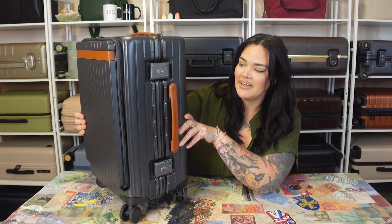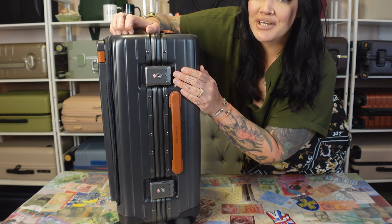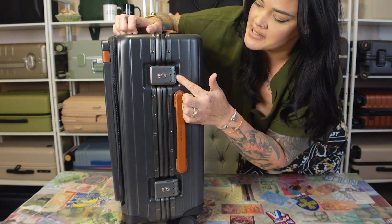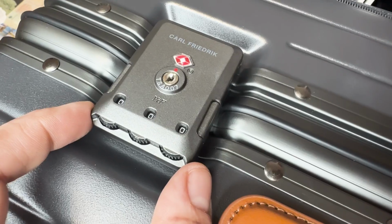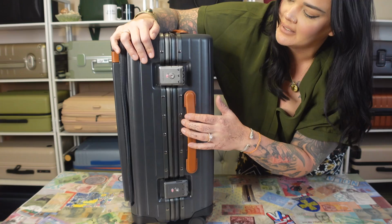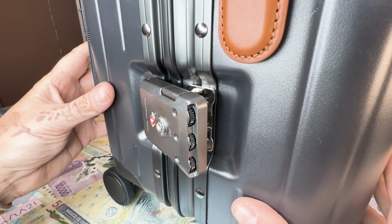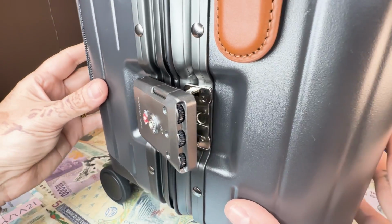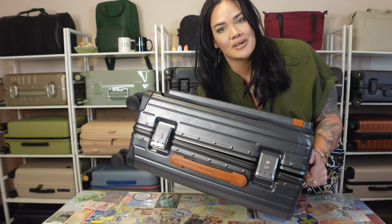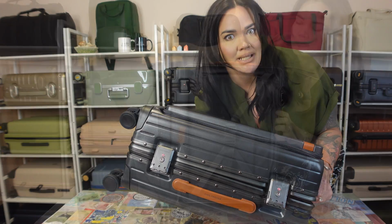So let's go ahead and open this up and show you the inside. Every trunk latch that we've seen has been a little bit different, and these ones are rectangle, of course, and they have these little buttons on the side that you press, it pops up, and that's when you're gonna open it. And you can see that detail of the aluminum frame where the top kind of fits into the bottom, therefore protecting all of your items, closing the luggage securely, especially if it rains.